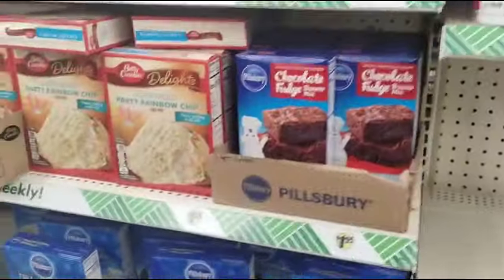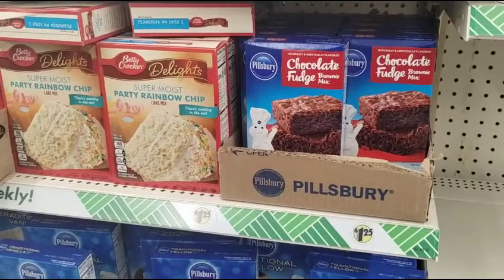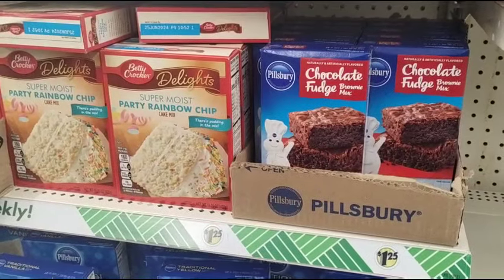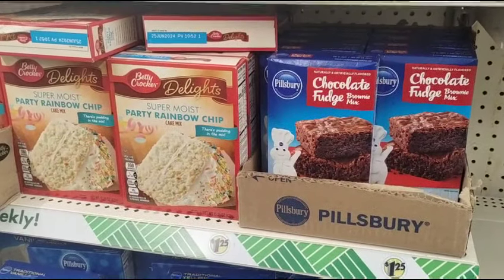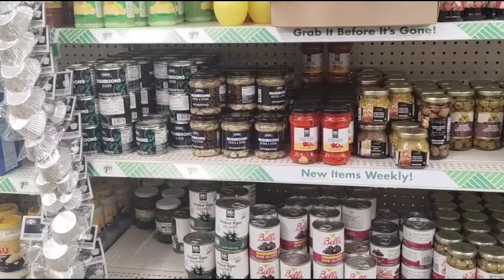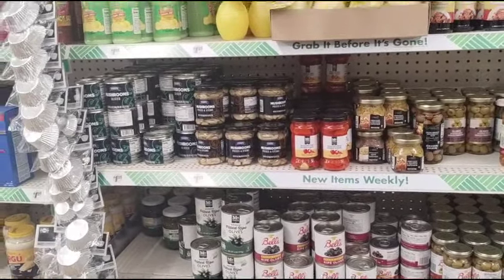And they have a lot of the chocolate fudge brownie mix, Pillsbury for $1.25, and the super moist party rainbow chip for $1.25 as well. So still good deals can be found. We just need to make sure, when you're looking at the shelf, that you're actually looking at a $1.25 shelf.